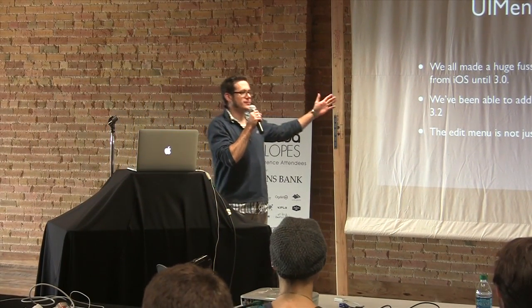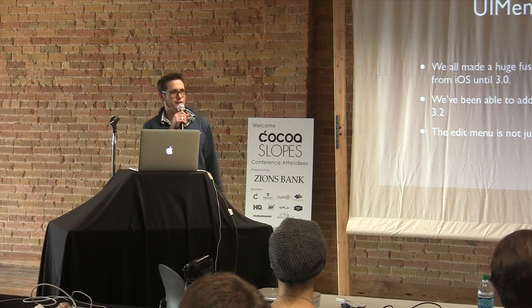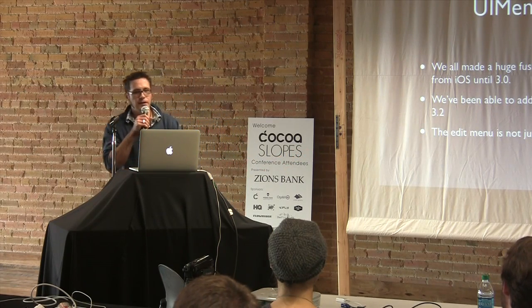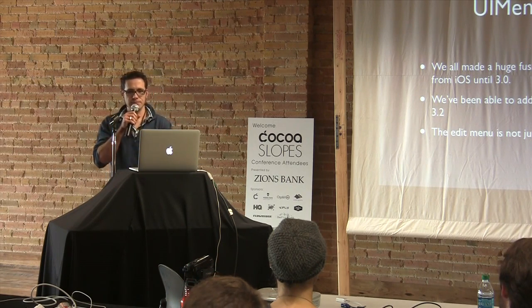Remember, everybody was livid and insane with rage because the iPhone didn't have copy and paste. And so we finally got it with 3.0. We got this awesome way to select text, and we got this nice little menu. And with 3.2 and the iPad, we actually got the ability to add custom edit menu actions. So I'm here to say, where are all my menus? Most apps I use just don't use custom menus at all, and it's a great opportunity. So go forth and add the menus, because the edit menu is not just for text fields and text views.